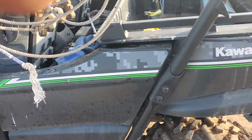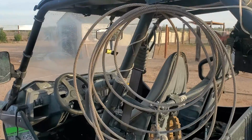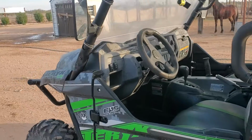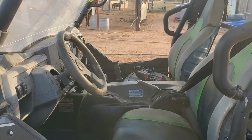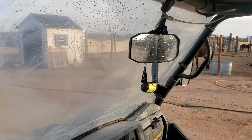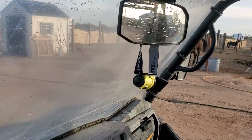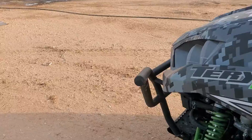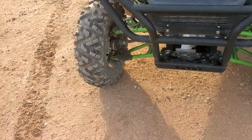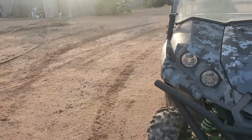But I've modified other things. Like I put my own lasso on there in case an animal gets out. I always have it handy. You always want to have a lasso handy. You never know what you're going to need it for, but you will need it eventually. Oh, that was one of the things, mirror. So I always keep a headlamp in here too. I haven't added anything else really. I haven't modified it much.